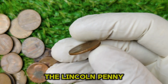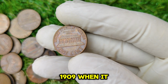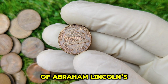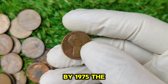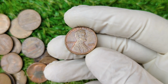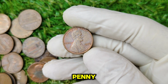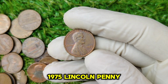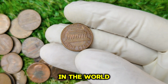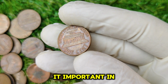The Lincoln penny has a long and iconic history, dating back to 1909, when it was first minted to celebrate the 100th anniversary of Abraham Lincoln's birth. By 1975, the Lincoln penny had already become a staple of American currency. However, something unusual happened that year, and it wasn't just any Lincoln penny that would make history. It was the 1975 Lincoln penny without a mint mark that would become an iconic piece in the world of rare coins. But what is a no-mint mark penny, and why is it important?